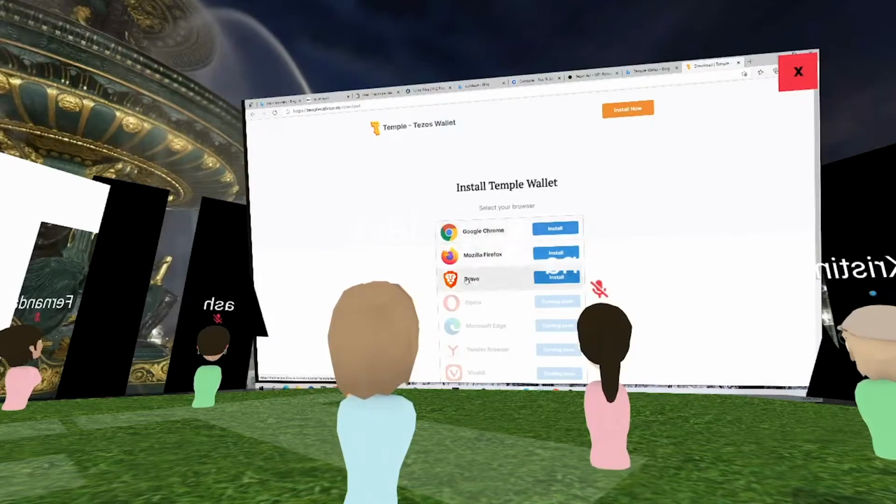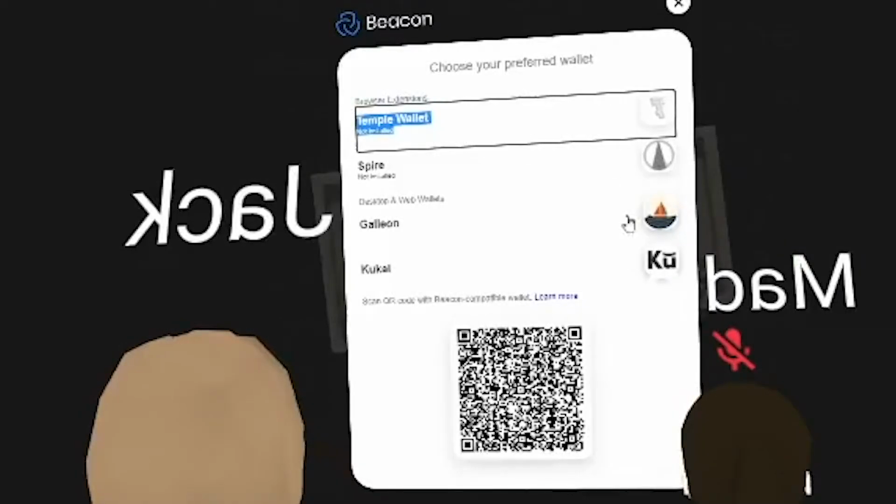Choose your browser. So I'm on the Brave browser. So you've got these choices. My opinion, Temple has been probably the most stable wallet and a nice wallet to use.